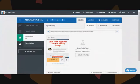I'm going to stop sharing my screen. Oops, I've got to bring me on. If I don't bring me on, it shuts off and we don't have a chance to look at it.